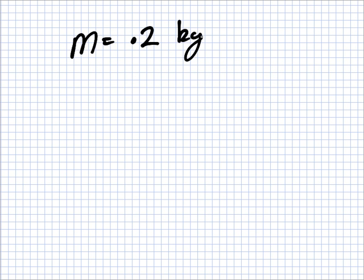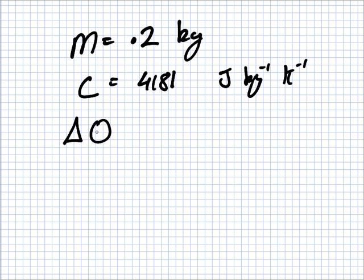Right, now, the specific heat capacity of water is 4181, I think I said, wasn't it? Joules per kilogram per Kelvin. We now need to estimate how much we have to change the temperature. So what temperature would we like the water to be at? 100. 100, yeah. What temperature do you think it started at, roughly?